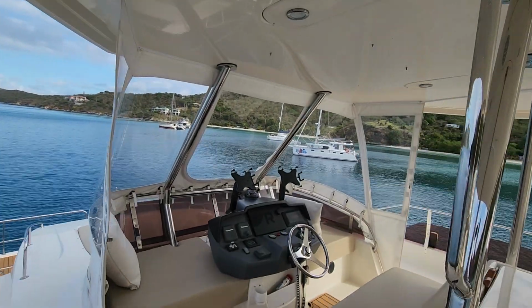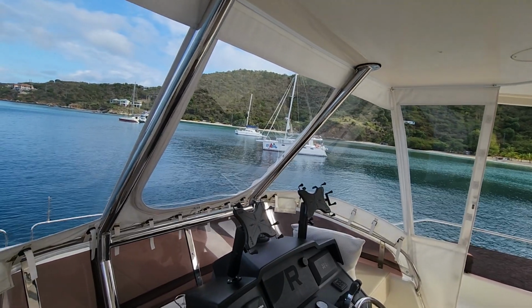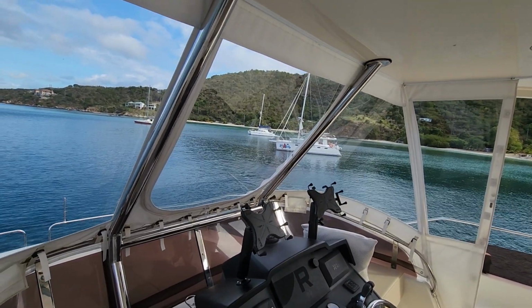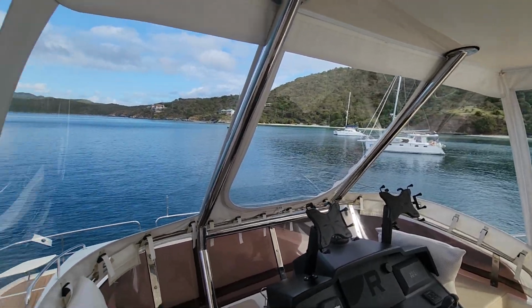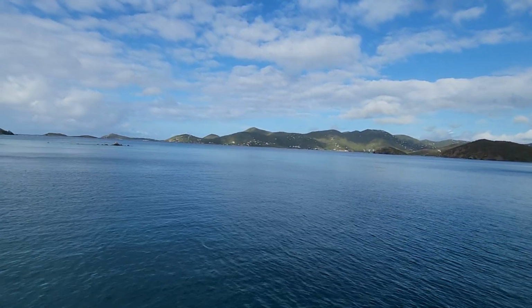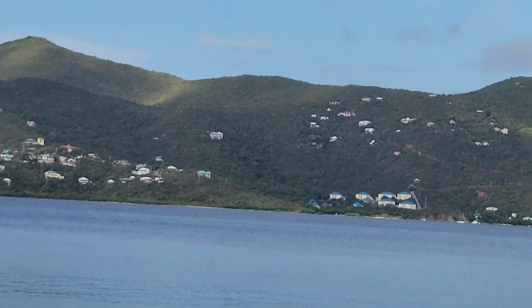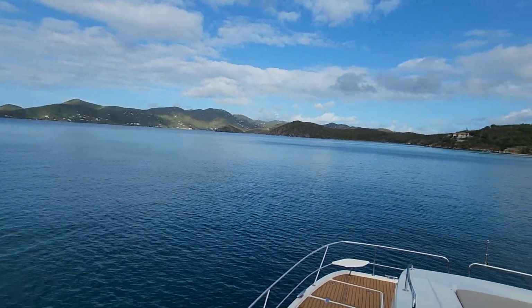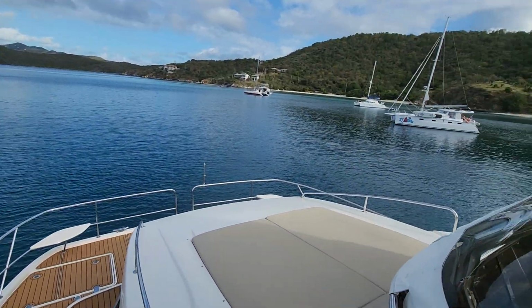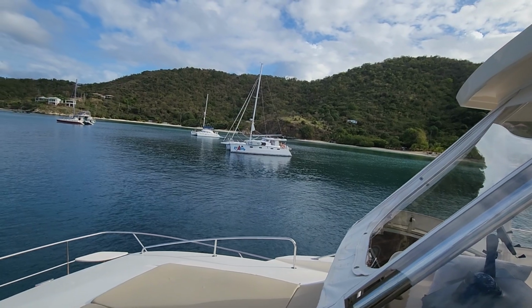Rome and This Is Me over there. They've been here for a week, I think, maybe a little longer. I think This Is Me's been here longer than that. They actually have a house on St. John up on the hillside over here. They've got a house somewhere up in there. They VRBO it, so it's rented out, and they live on their boat full time. And Rome is... they're full-time cruisers. They're retired and they cruise full-time.